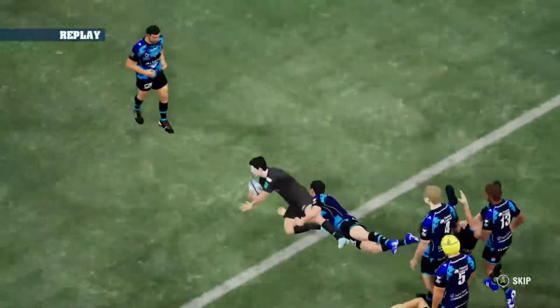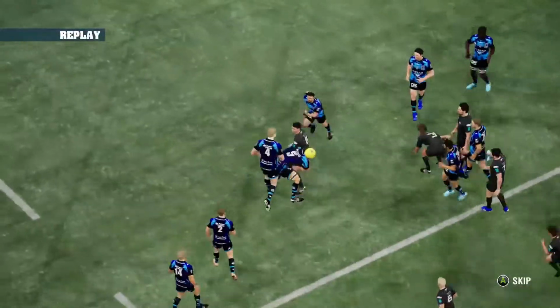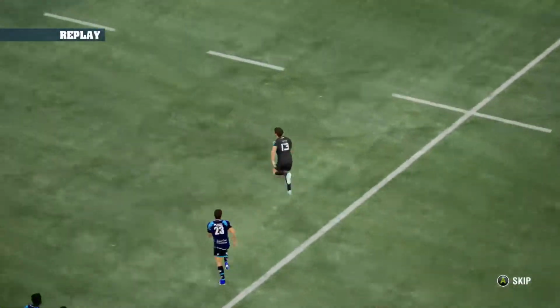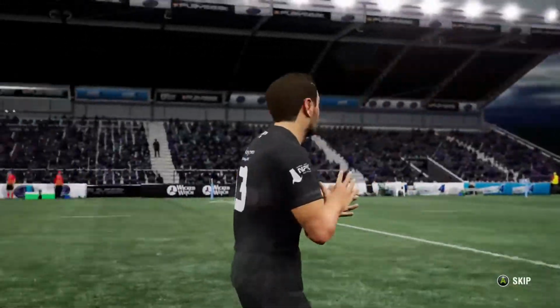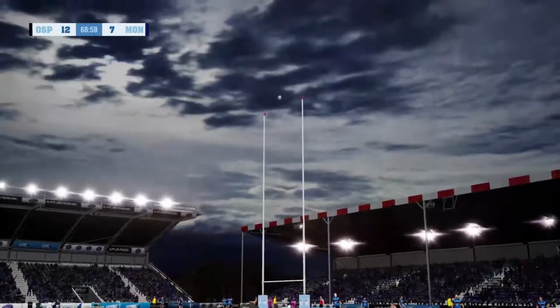It was the big power play run from the barnstorming number 8, and of course the second row options as well. Look at that power. And then out wide it goes. Guanazzi, exquisite finish. And with that try, gives them the lead back. And now the conversion to make it 14 points to 7. Ospreys in the lead.